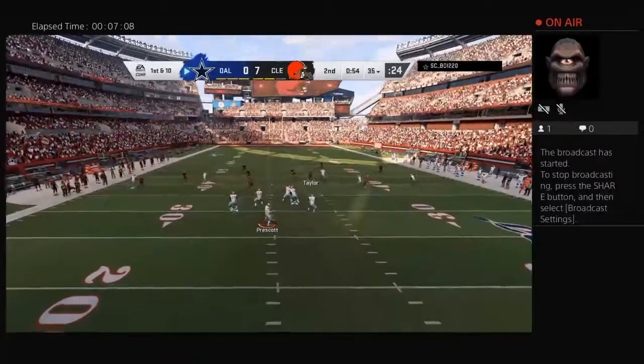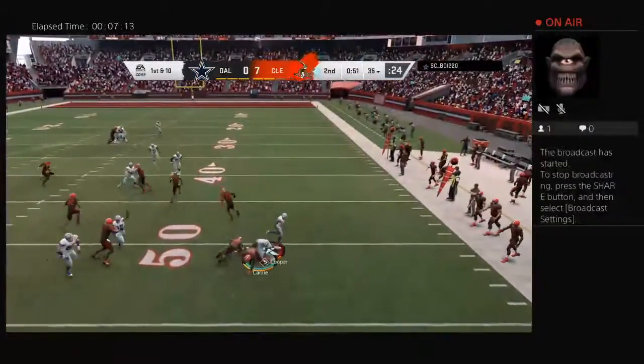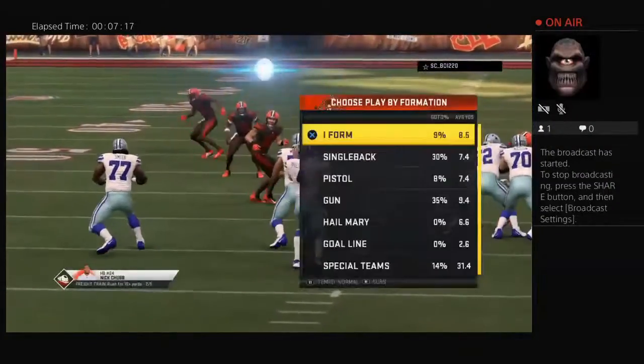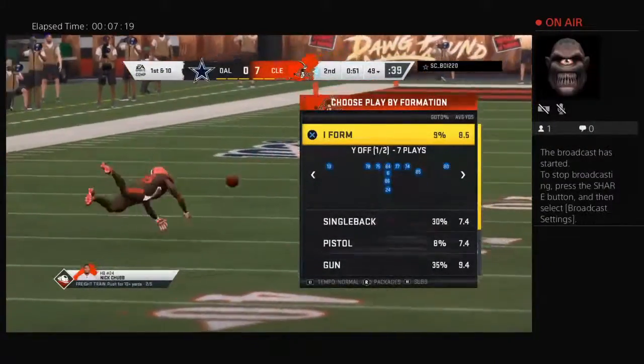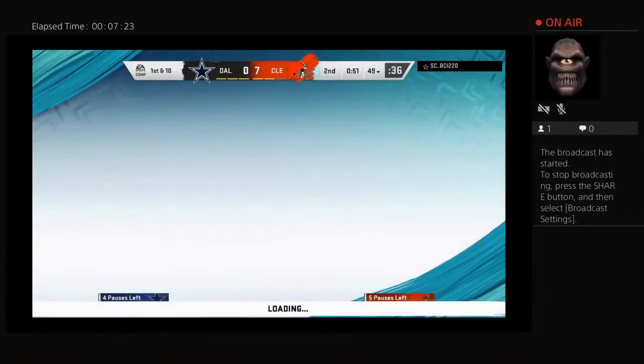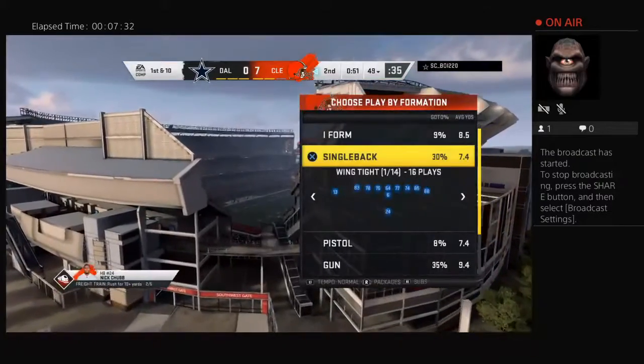Following the interception, here's Prescott. Oh, and this ball's tipped and intercepted. Picked off by Travis Carey. And they get the football. They'll set up shop at their own 49-yard line. So that's back-to-back drives where they've thrown an interception.